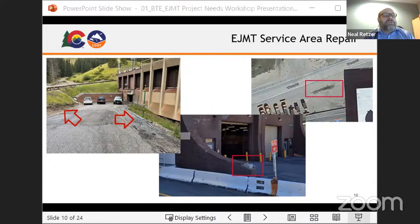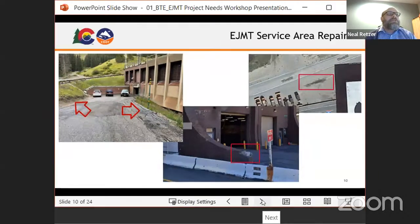Center picture, it's another example of the brick falling off the building. It's also a picture of a barrier that's now two generations outdated. And then your top right is on the northwest side of the tunnel. It's a permanent water feature that we're going to try and get rid of. So we always have a giant puddle of water out there. So those are just some examples. We're doing a whole lot more with that project. Next slide.